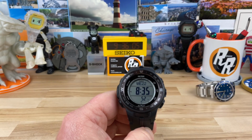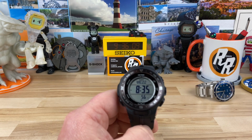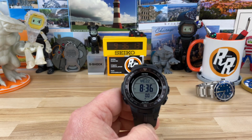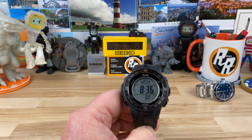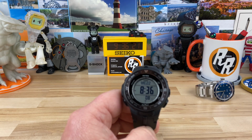All right, guys, I want to share with you the Casio ProTrek PRG330. Now, this watch easily can be an affordable everyday type watch or explorer type watch, hiking watch, whatever kind of activity you want to do, because it basically is going to do more than you need it to do.